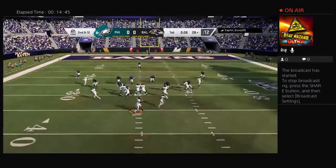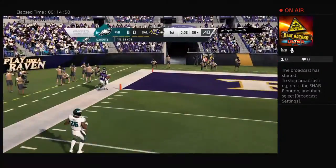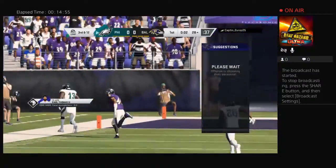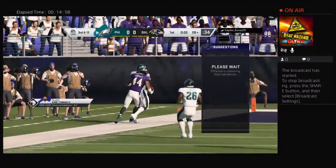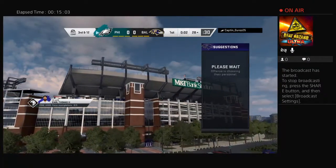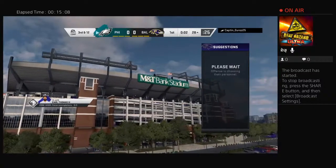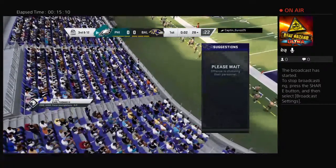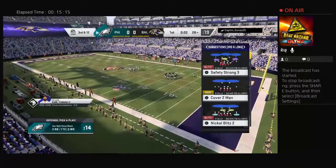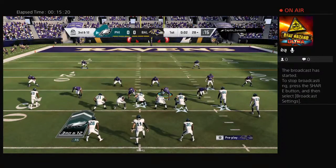On 2nd and 12, Wentz. And I think that one might have been intercepted, but he will be ruled out of bounds. So this will go only as incomplete. An incomplete pass on that last play, and that means they'll need to come up with something here on third down.